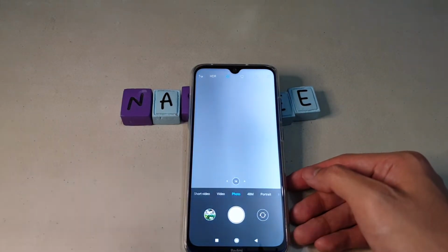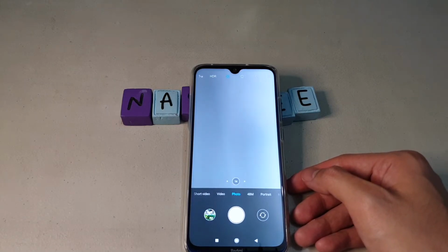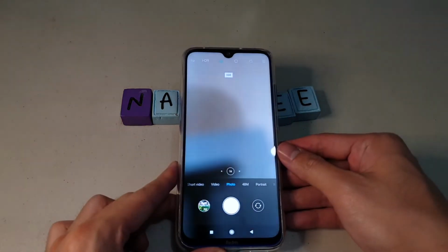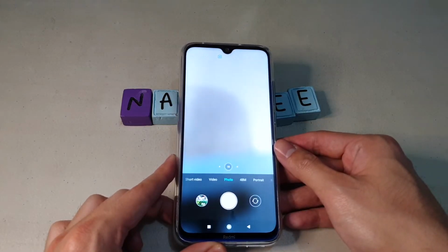So, after this naman, I'll show you sample photos and videos taken by the Redmi Note 8. So, sana magustuhan nyo. I mean, it took me some time to finish this video kasi nga, syempre, ang hirap makakuha ng iba't ibang klase ng photos. So, let's have a look.